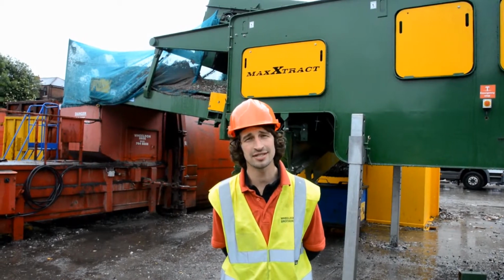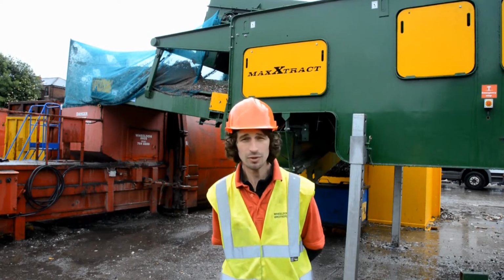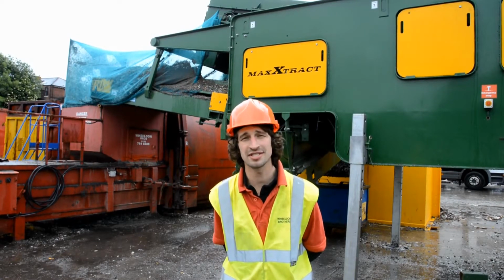In November we purchased the Max X Tract and the Flex X Tract, to work with plants and bigger brush. And with the current legislation changing on trommel fines, it's now become a vital part of our business and equipment in our yard. So we're excited that we purchased this and have this opportunity now to take advantage of the situation.